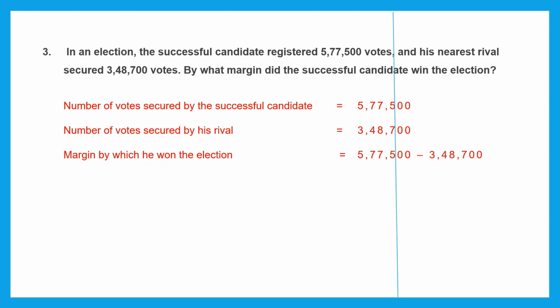So let's do that subtraction here. 5,77,500 minus 3,48,700. So we'll start with 0 here. This is 0 and then 0. Now 5 minus 7 we can't do. So let's borrow from here. This becomes 6 and this is 15. 15 minus 7 is 8. Then we have 6 minus 8. Again we can't do. We'll borrow. So this becomes 16. 16 minus 8 is 8.